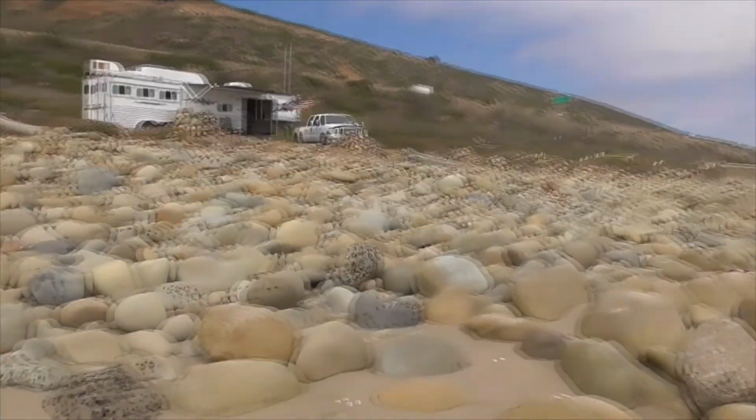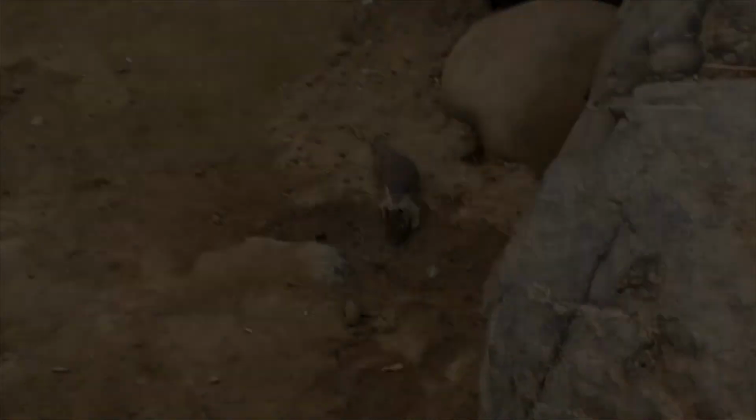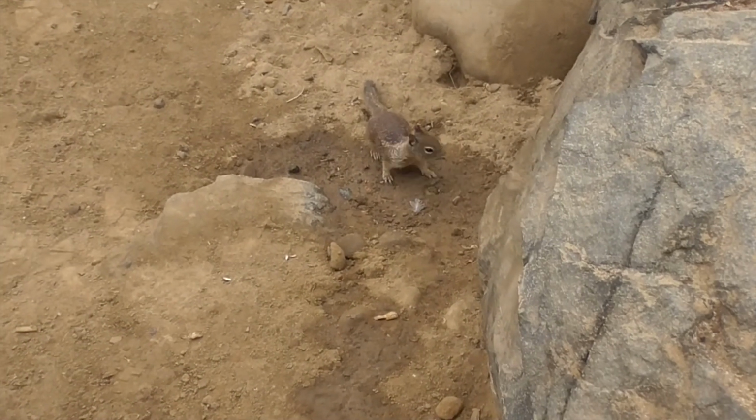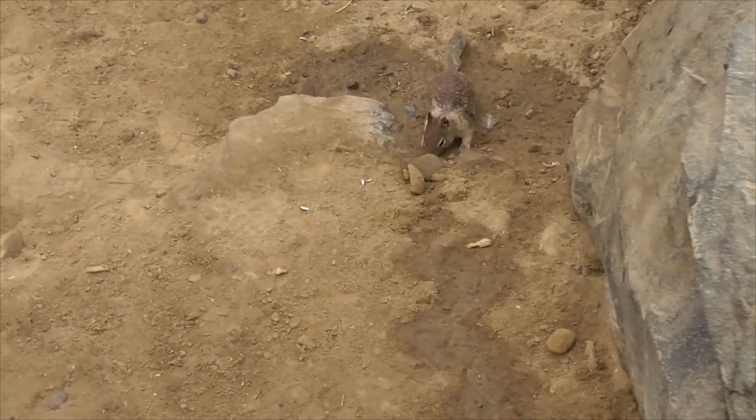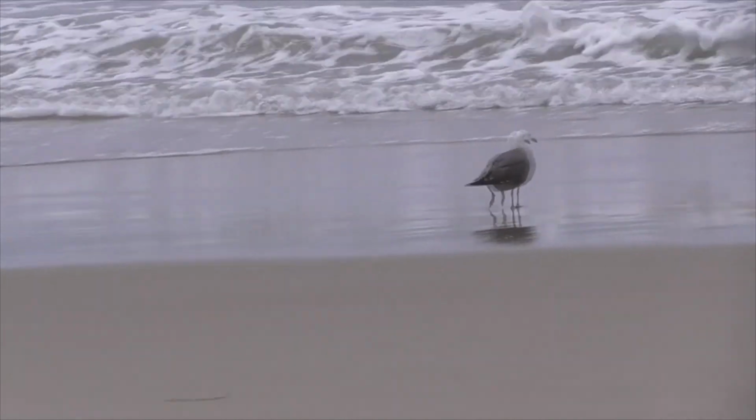Okay. A lot of seagulls. There we go. And I'll show you some other cool stuff along the way. Here we got lots of little squirrels up here in the rocks. So we have all sorts of seagulls down here.